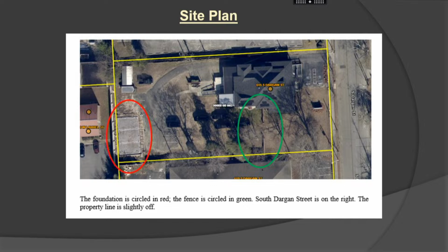The yellow lines are the property lines, and they're a little bit off. They should be over. The foundation is about 9.5 feet from both the rear property line and the side property line. And it's about, I think I measured about 175 feet back from South Dargan Street. The green circle is where there's a brick fence between the building and Dargan Street.